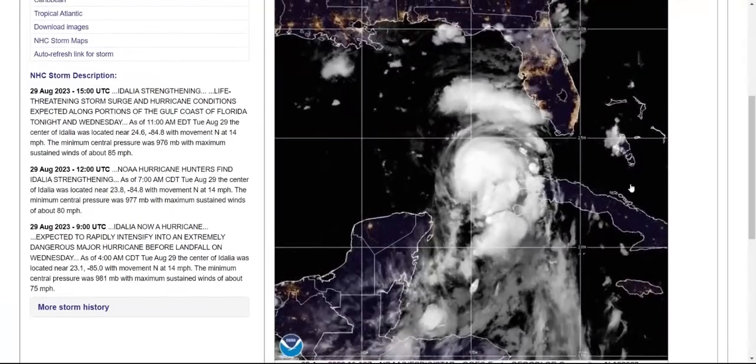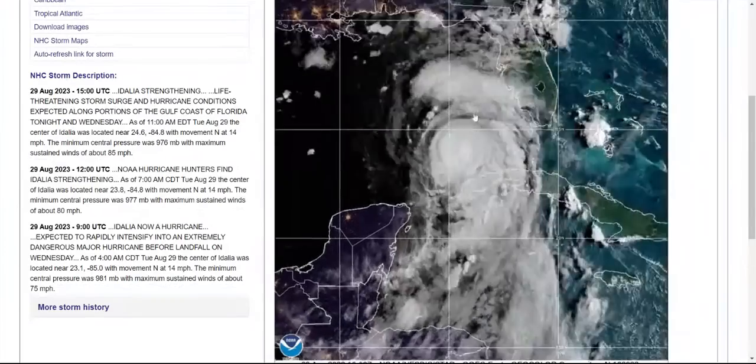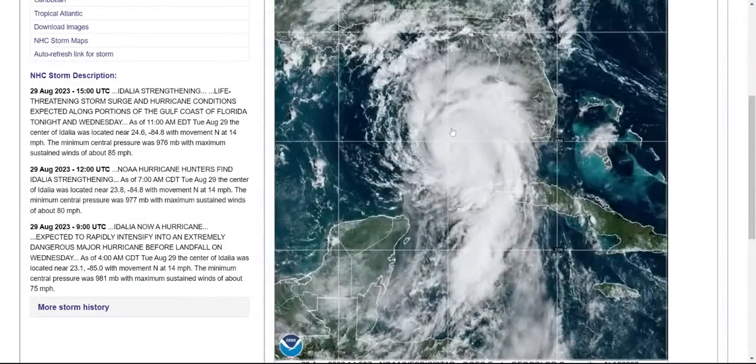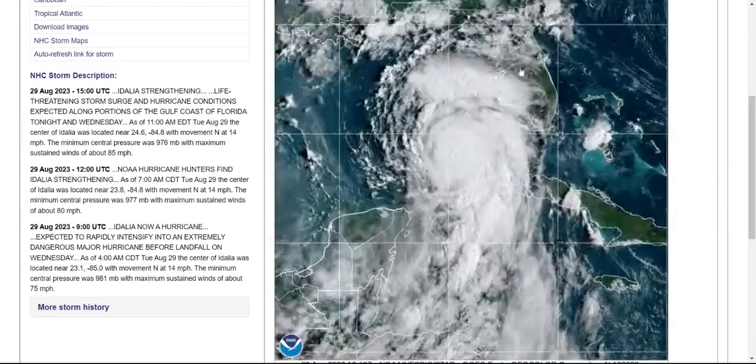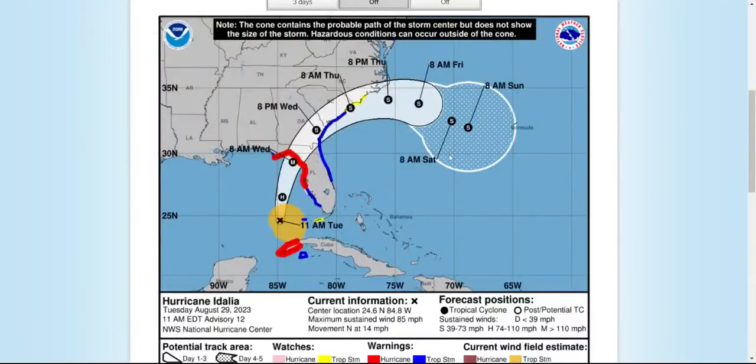But look at this hurricane, guys. This thing is really starting to look like a really organized storm. So let me just share with you some of the latest from the National Hurricane Center, and then I want to update you on Ukraine. We have some concerning information coming out of Ukraine.